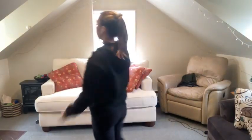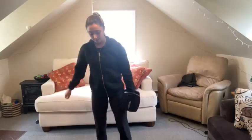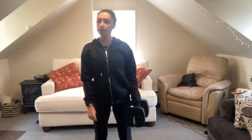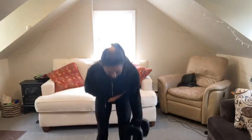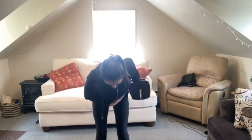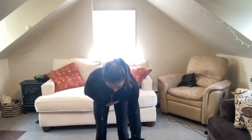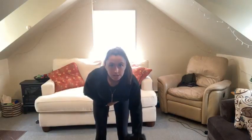30 more seconds. Get right back into it, starting with those bent over rows, 10 each side. Make it nice and strong. Here we go. In 3, 2, 1. Hinge at the hips. Rowing up. Working on that posture. Halfway. We're going for 10 each side.